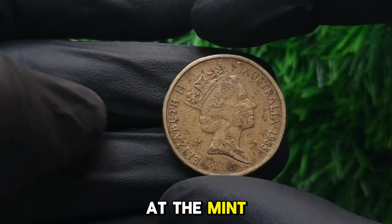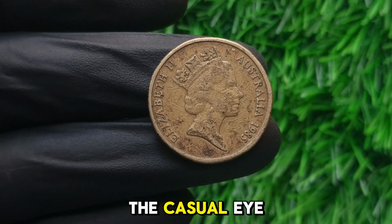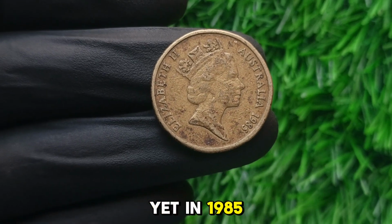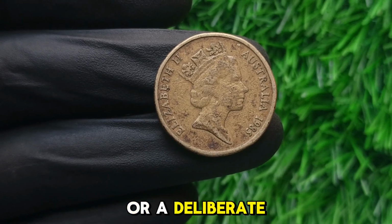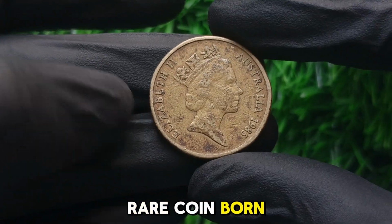Most coins struck at the mint bear a small identifier known as a mint mark, usually invisible to the casual eye, but crucial to collectors. Yet, in 1985, a limited number of $1 coins were released without this mint mark, either due to a production oversight or a deliberate but undocumented decision. The result? A rare coin born from subtlety.